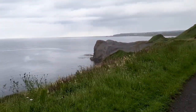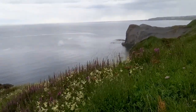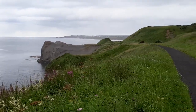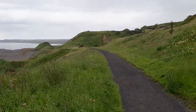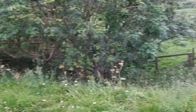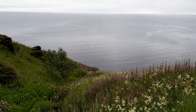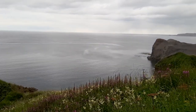Just heading back off the beach. Had a bit of a climb up those steps. It's a view. Can hear the bird song. It's slightly raining. Tranquility is best.